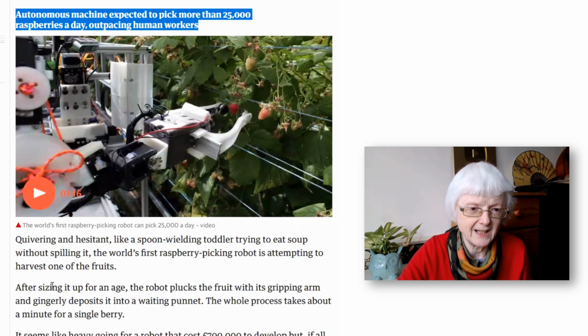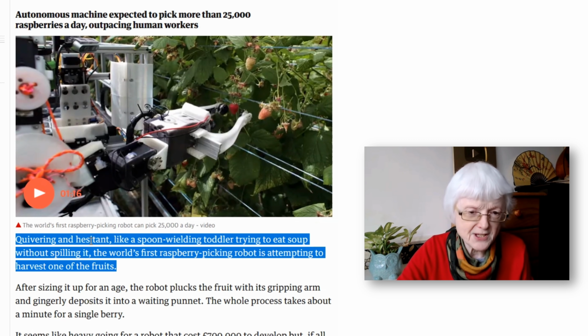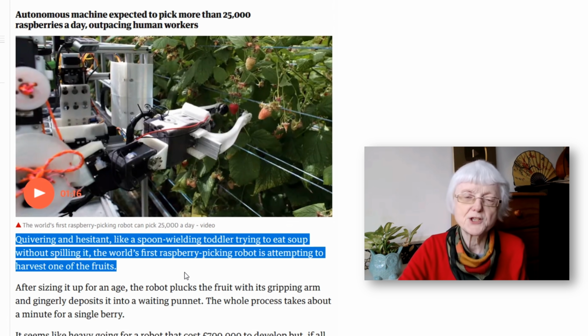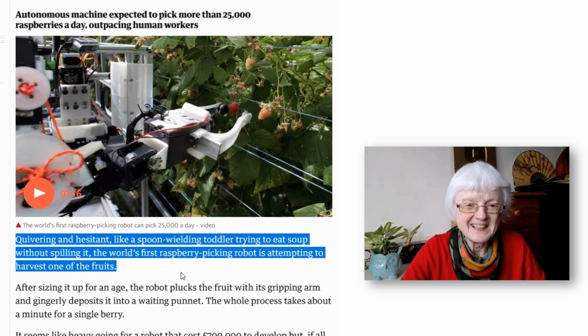Let me read this first paragraph. So quivering and hesitant, like a spoon wielding toddler, trying to eat soup without spilling it, the world's first raspberry picking robot is attempting to harvest one of the fruits. Okay, so we've got quite a complicated simile here.